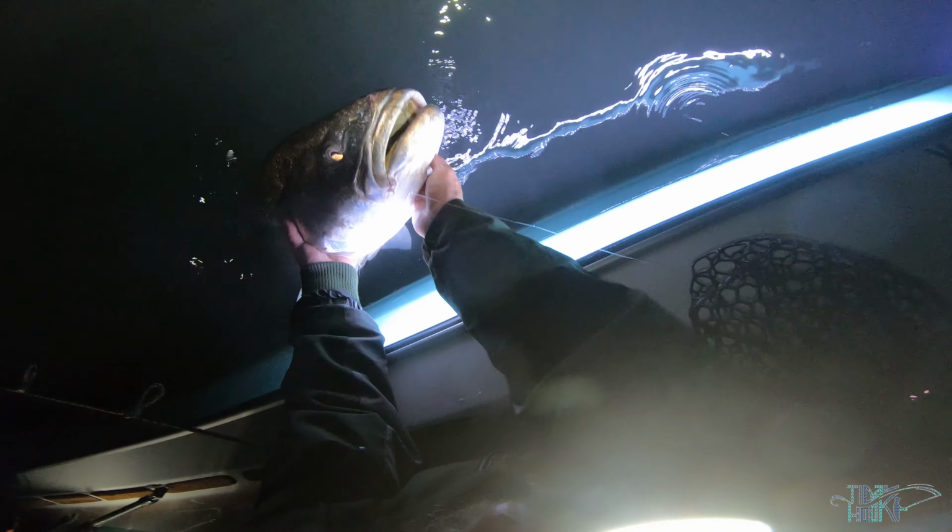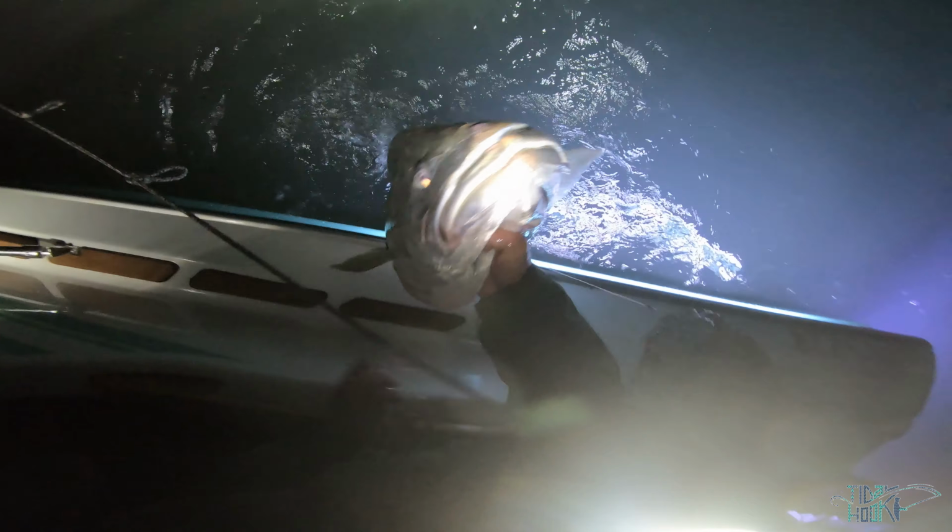I obviously realized the net idea wasn't going to work, so I'm going to have to lift it over with my hands. And when I grabbed it the first time, it gave me a kick. I barely had a grip on it, and I just about lost the grip. I'm grateful that I held my grip because I felt myself losing it. And then on the second, when I had more capacity with my hands, I grabbed it with my other hand and somehow I got the fish on deck. So very, very lucky to land it.